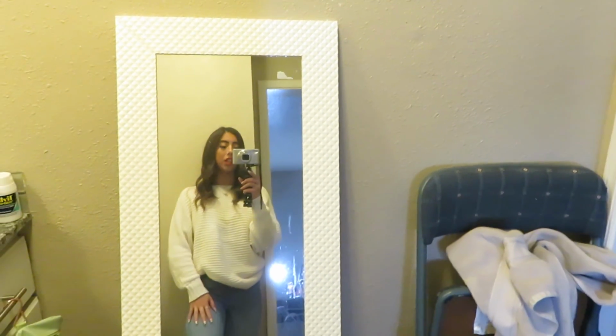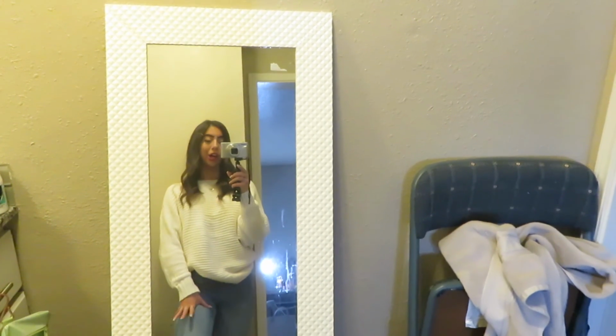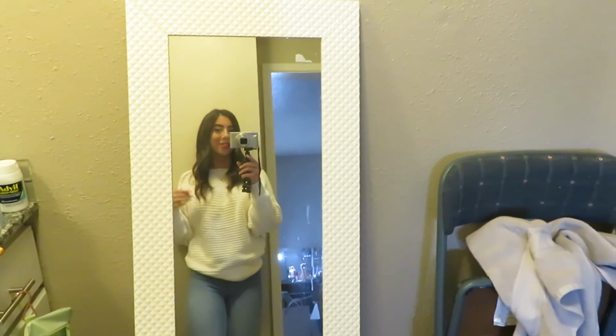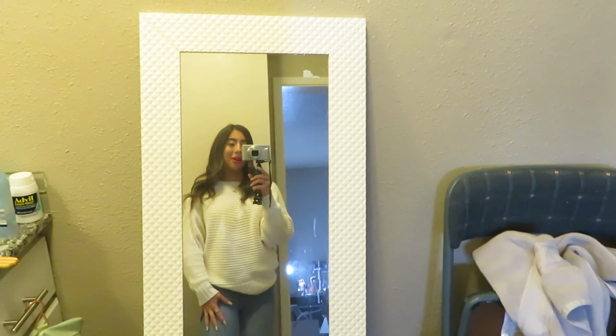So I'm like obsessed with these jeans and I would love to get more, but they only had one other color. I can't seem to find any more pairs like this on Fashion Nova. I get really worried about buying jeans from them. Like, I don't know why I do.